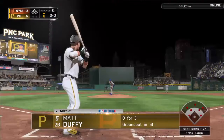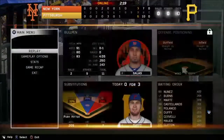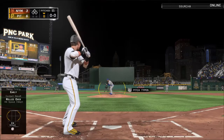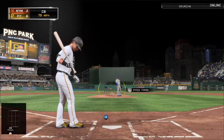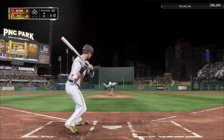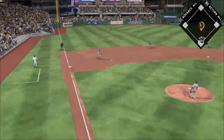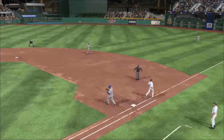Matt Duffy will step in, a ground out victim as last time. And here's a first pitch curveball that bounces on him there. It's ball 1. That's by him for strike 1. Chopped weakly to the left. To his left, right. Throw to first is in time for the first out.